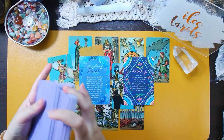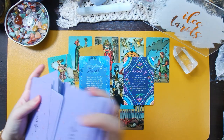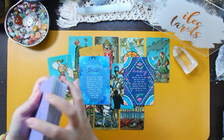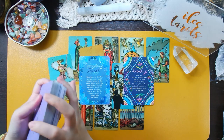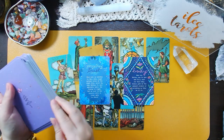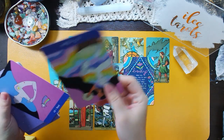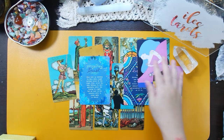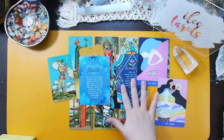Universe, one card. Any message, any advice you have for those who are watching pile number 2? Oh, you have to, great. See, you need rest and you need music. Okay, so rest more.